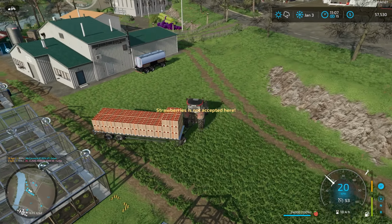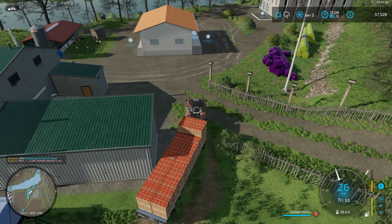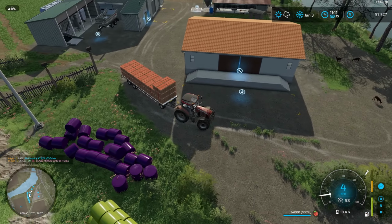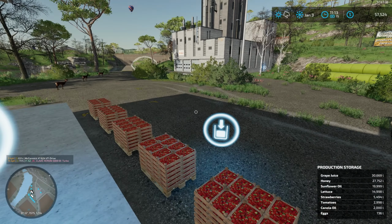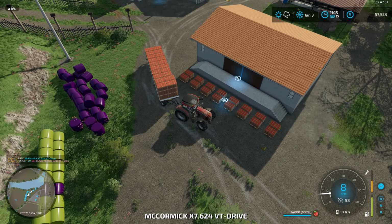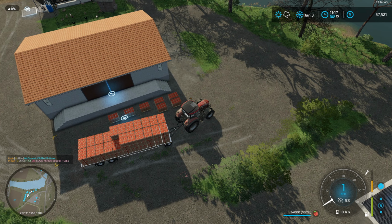So we're going to get another 2, 4, 6, 8, 10, 12, 14, 16 thereabouts. I suppose that'd be about right, 16, because that'd be 40 pallets on the trailer. Oh, did I pick it up or did I lose it somewhere? I don't know. Anyway, doesn't matter. Alright, so strawberries. There's only 19 pallets left, so we're going to go 16. Right, let's grab all these on.